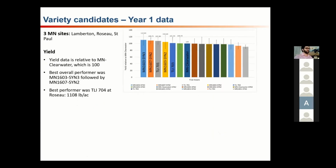Moving on to variety candidates, we had some candidates in 3 Minnesota locations: Lamberton, St. Paul, and Roseau. Roseau is pretty much at the extreme north of Minnesota, close to Canada. If you look at the yield data on the chart towards the right, the data is relative to MN Clearwater. So if MN Clearwater is 100, which is right around here, MN 1603 was about 11% better than MN Clearwater.